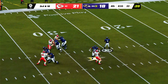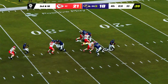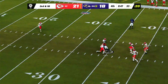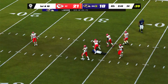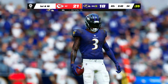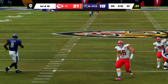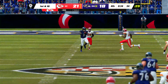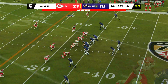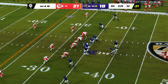Jackson to throw. And that's caught inside the 35. And he's going to be marked down just inside the 35. And this is obviously a spot where you lean on your stars. Get the ball to them in open space and let them do what they do. 1st and 10 at the 34-yard line. Trying to hurry to the line on the very outskirts of field goal range.